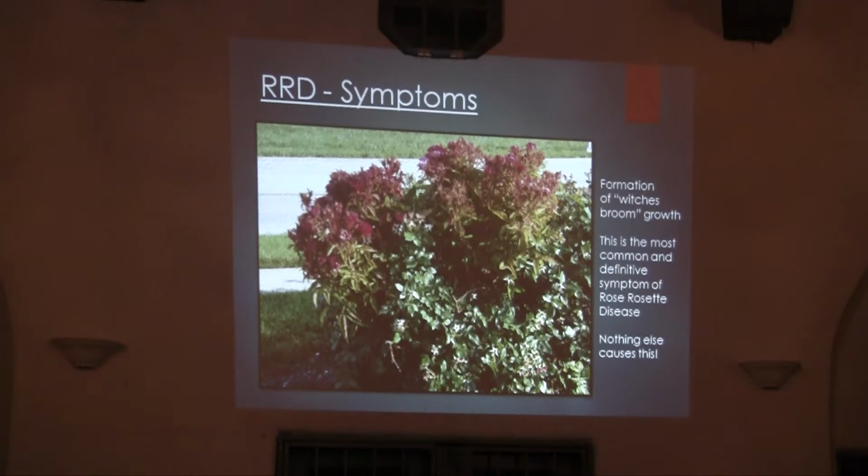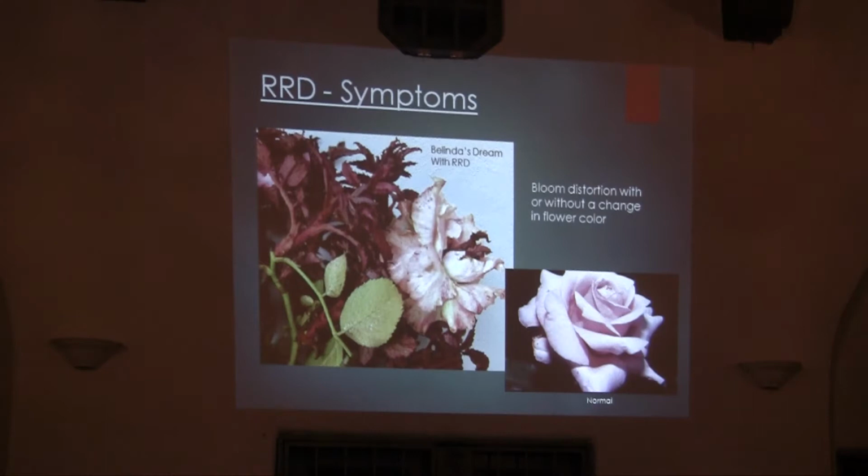We call this witch's broom. This is what it's been known as since rose rosette was first identified. If you're driving down the road and you see this feather duster upside down stuff on a rose bush, chances are, if you get up close and look at it, you're going to find it. That is the most definitive. Nothing else causes that. No other disease, no other bug, no other virus, no other nothing will cause that. That is absolutely definitive for this disease.